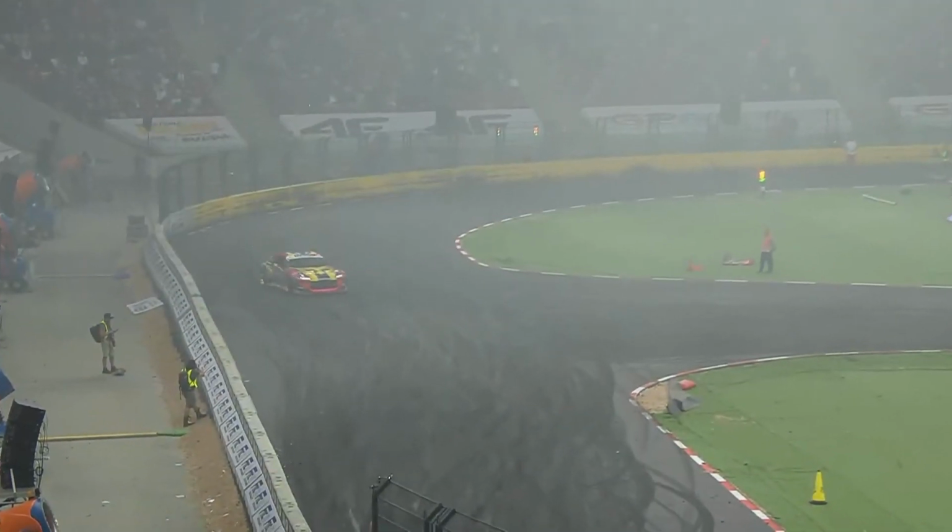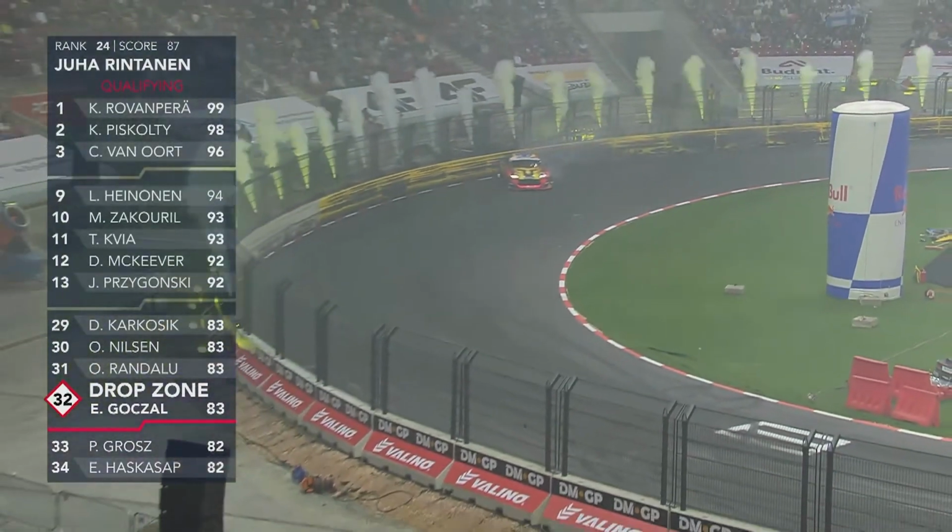Very solid, very smooth, very consistent, and a guy that wants to be in the mix in the top 32. Never count out. Not sure what's going to happen tonight. Can Rintanen get it done? Well, he's going to go for it. Look at this. He's wider than anyone else on that initiation. That's super wide for Rintanen.